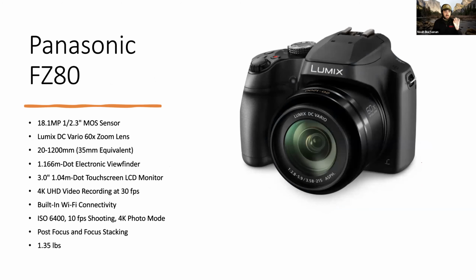Then that brings us to the FZ80, which is kind of the Panasonic equivalent of the SX70. Very similar features, but this one actually has an 18 megapixel sensor, so slightly less resolution, but still the 1/2.3 inch sensor. This one has a 1200 millimeter equivalent zoom, so very comparable in zoom range. But the viewfinder is not as high resolution. So the viewfinder is a little bit lower resolution, as well as the rear LCD screen. So they're skimping out a little bit on those two features.